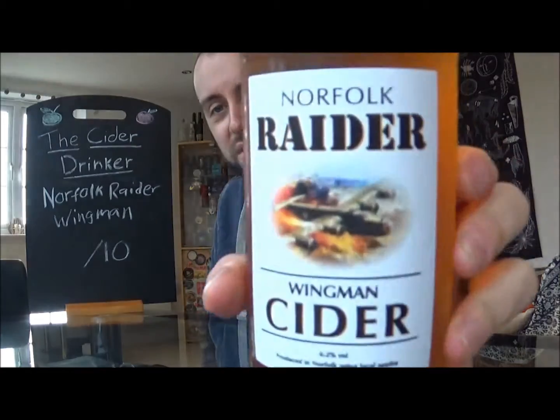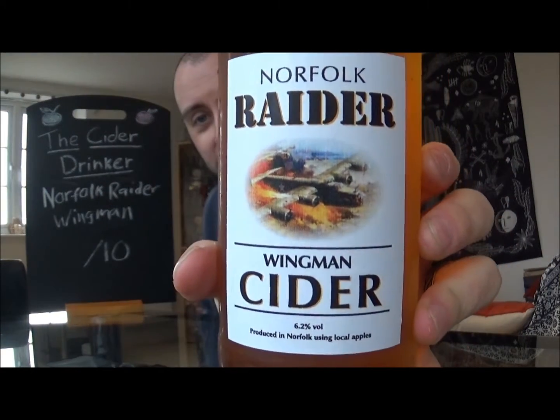I am having a bottle of their Wingman Cider, which, as you can see, comes in 500ml glass bottles, as I think most of their range does. And this one comes in at a pretty respectable 6.2% ABV.